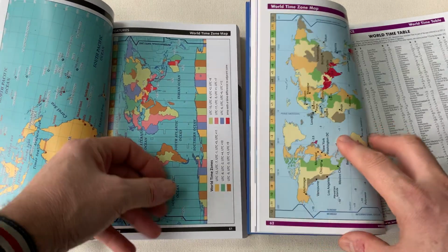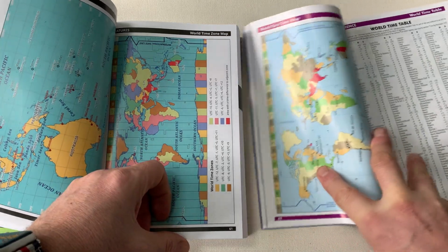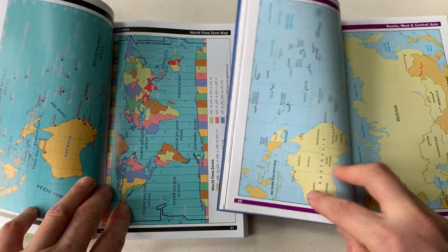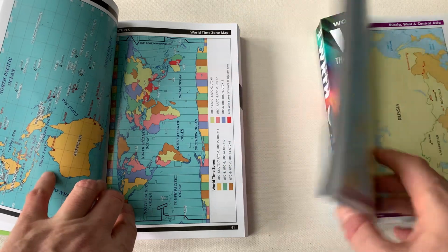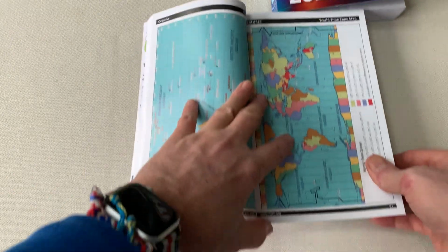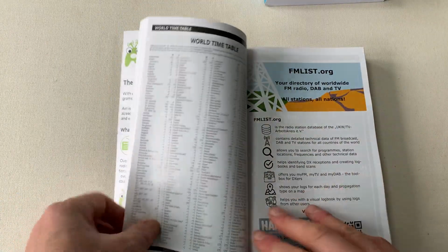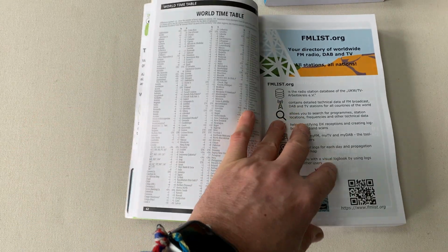In fact, I think the quality of the maps in the 2022 edition is probably slightly better. So there's Australia. So I think these maps actually look slightly better quality in 2022, but we won't hold it against them. And then world time zone map. World time table, which I think is the same as in previous editions.